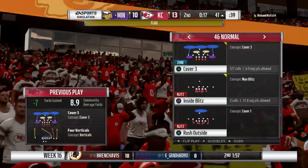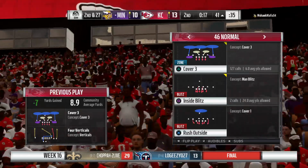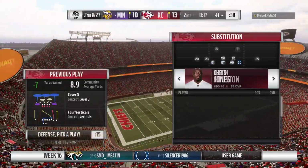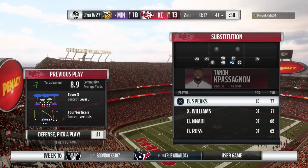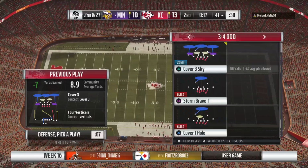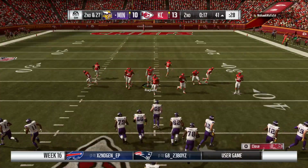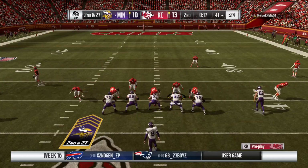Well, your QB's been sacked 4 times in the game already, and there's the holding call. And you know darn well the offensive line coach is frustrated and upset that he's been hit that many times already. He doesn't really care that they hold now. Just don't let him get hit anymore. Temporarily out of field goal range now as they come up on a 2nd and long after the holding call.